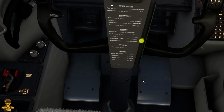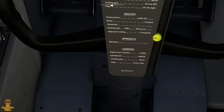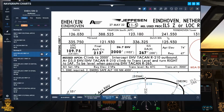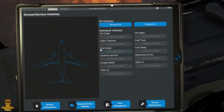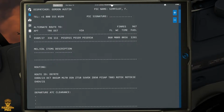Then what else on our checklist? Let's see. So landing data, VREF and minimums, approach briefing, well, that's been completed as well. And then the altimeters, we will change altimeters to local static at the transition altitude. That's 3,000 feet. It's quite low to the ground. It's like 1 kilometer. So the weather, we will need the proper QNH.